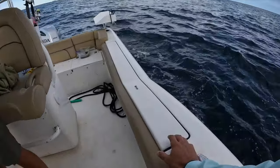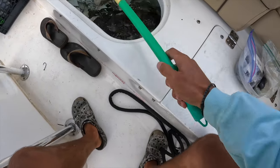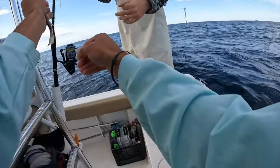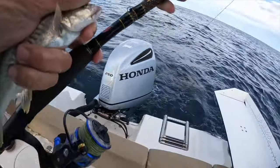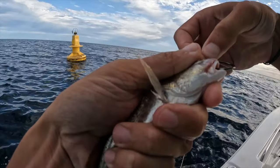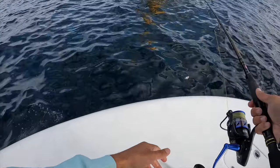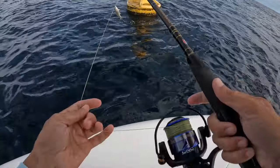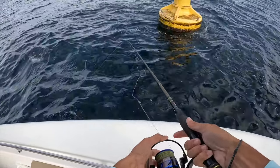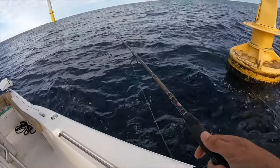Here, let me get a live bait too. Watch out, Nick. I gotta get in here. You got that bucktail? Yeah, he's got it. I need this rod. Is he still there? Do you see the manta ray? Yeah. You lost him? Oh no, he's right here. He's coming back. Just hang out right where we are, Dad. You see him, Scott? Cobia's on you.